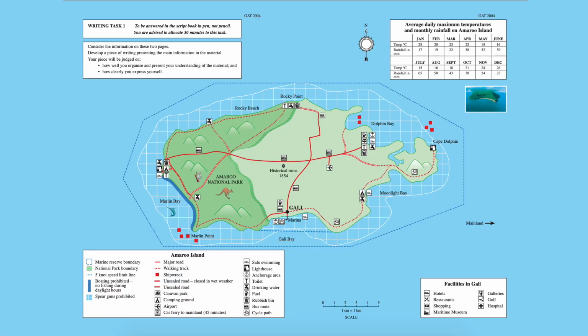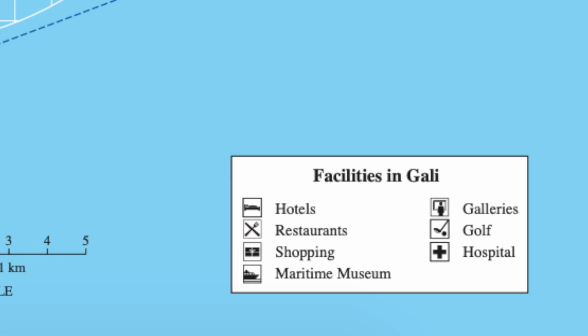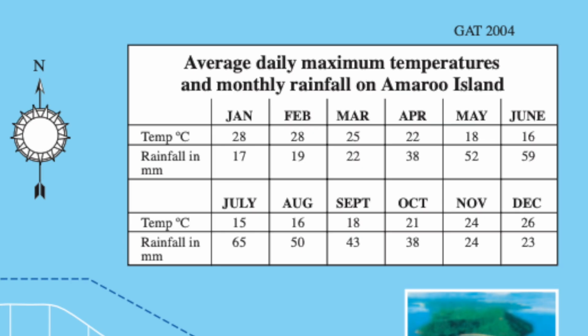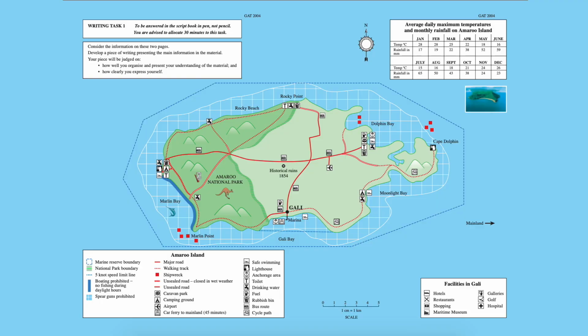So here you can see that I've got an island, and there's just bits of information. There's a legend here, there's a scale here, there are facilities, and there is a temperature and maybe a bird's eye view of the island itself. So if you look at this, how are you gonna write a text response on this? It's gonna be boring. So instead, what I did was I said, "Dear diary, we arrived on Amaru Island this afternoon, and the view of this place from the plane was amazing."